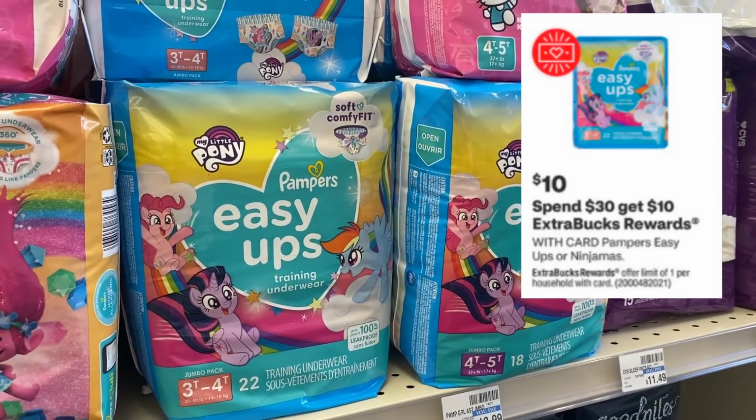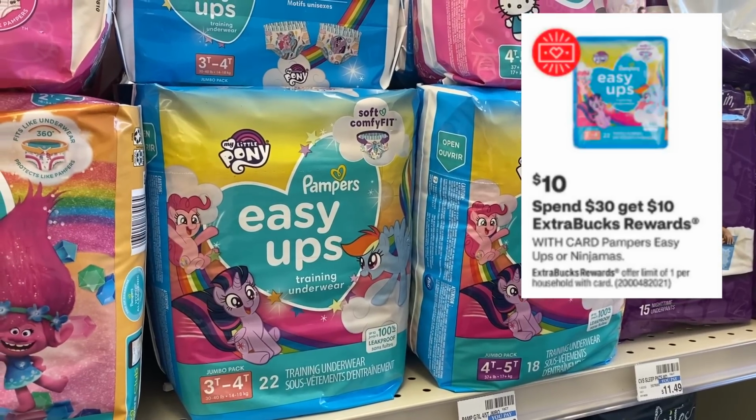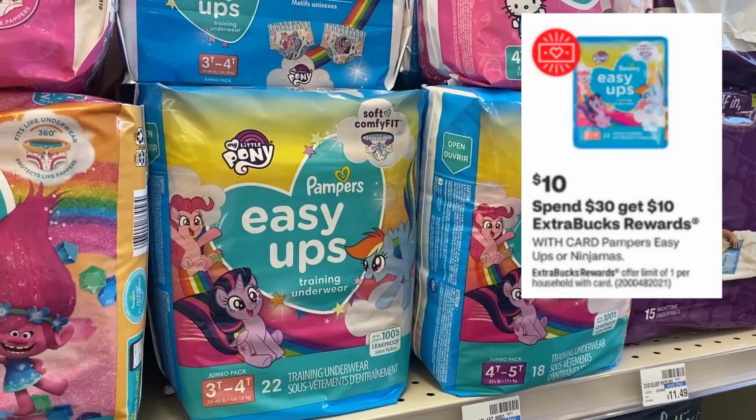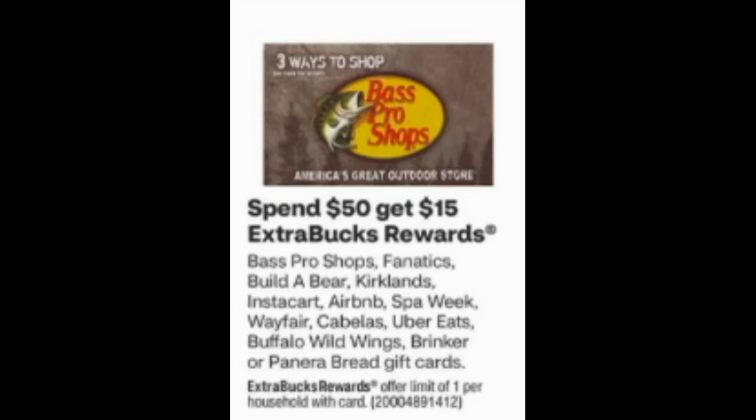Pampers, Easy Ups, and Ninjamas are included in a spend 30, get a $10 extra buck deal. There's a lot of other products, and we're supposed to be getting some digital coupons on Sunday. I don't know what the values are, so we'll have to wait and see for an additional matchup. But right now we know that those diapers are going to be $10 each. So if you want to grab three packs, that's going to total $30. Use the $3 off 2 Pampers digital coupon. You're going to pay $27 out of pocket and earn a $10 extra buck, making the final cost for all three packs $17, or $5.67 per pack. I checked for rebates, and currently I don't have anything available to redeem for.